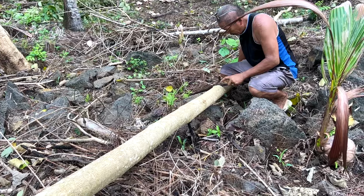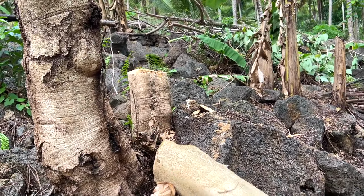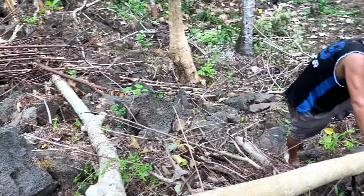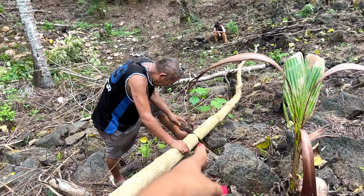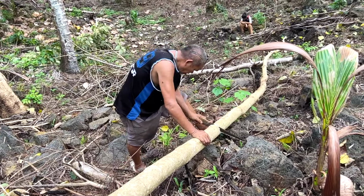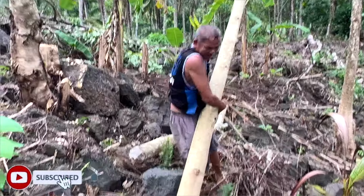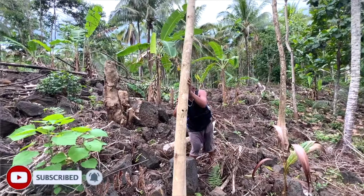This is the wood that we cut today. My dad cut it earlier. Now he's cutting it in half so that we have another one because we are lucky to have two columns. This one and then the other one.